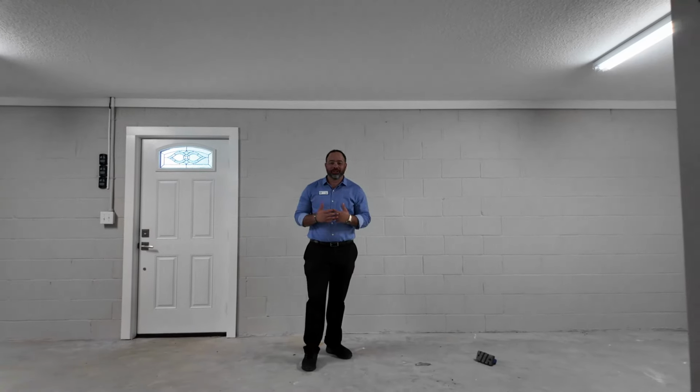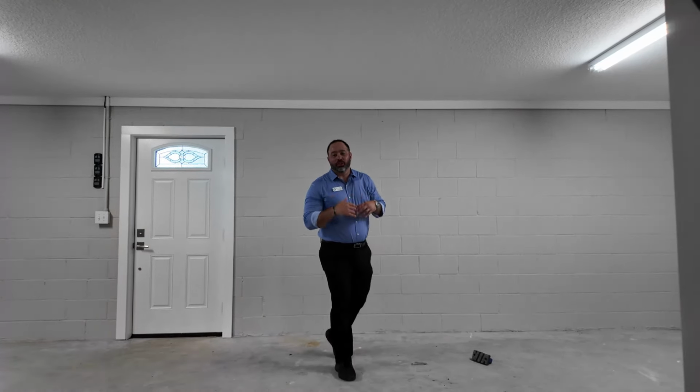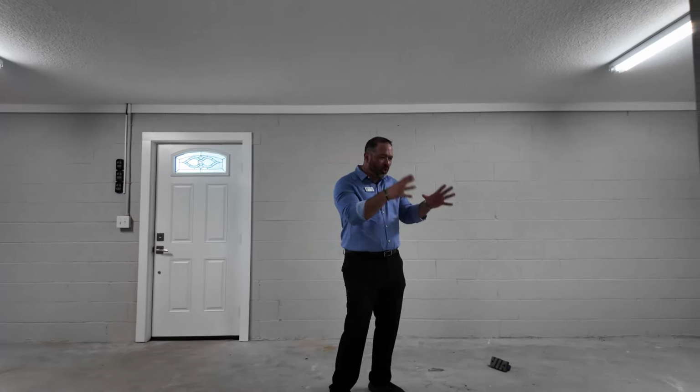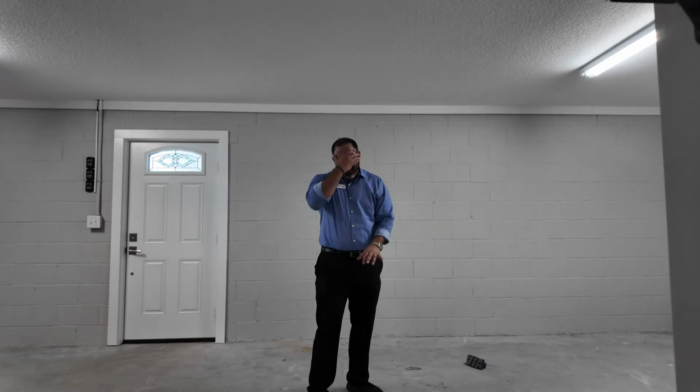Now we're downstairs in the three-car garage, and it's massive. Like, there's no doubt this one's a three-car garage all day. And not only can you fit the three cars in here, but then there's a whole area to store anything you want. You can leave lawnmowers, riding lawnmowers, golf carts, four-wheelers, whatever you want. This place is huge. We'll check out this whole thing, and then we're gonna go out to the back.